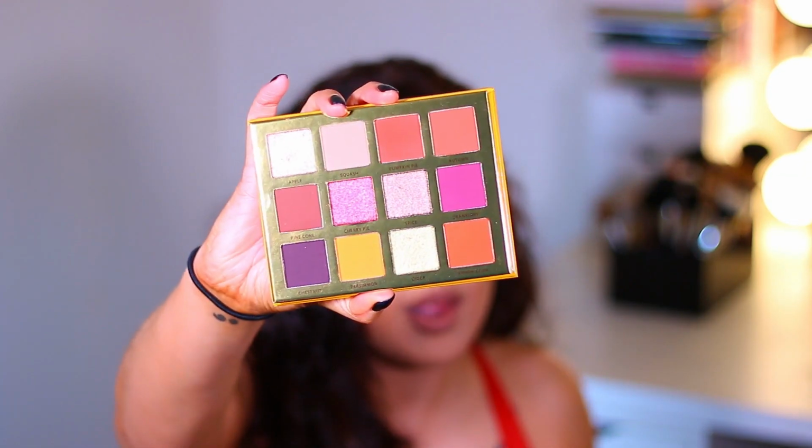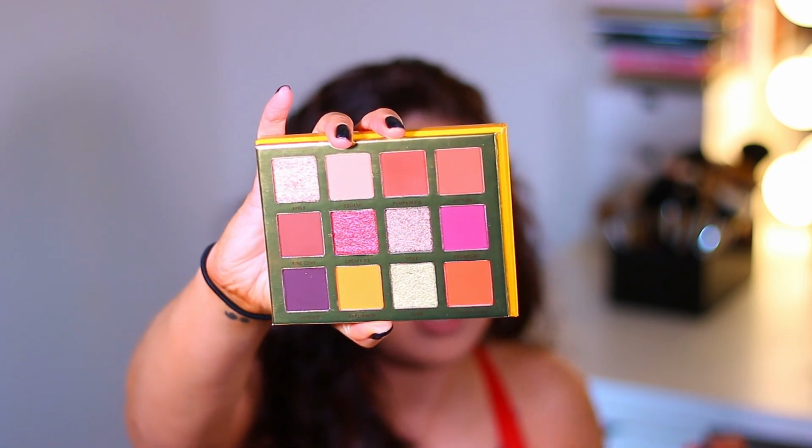So it folds back, has a mirror, which I love. And then look at how beautiful these colors are. I almost feel like the camera doesn't even do it justice. Beautiful, warm-toned corals, oranges, pinks, purples, and some shimmers. I'm really excited to use this.